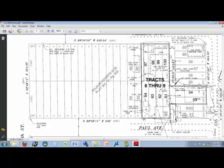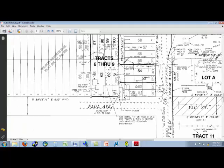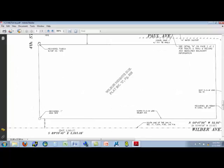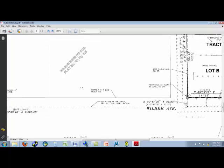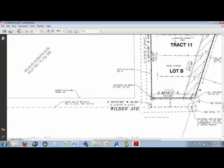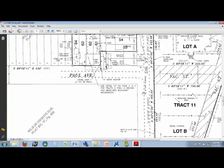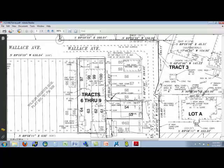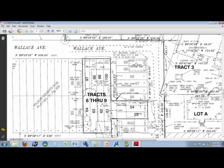They found only this point, and this point. Well, so you might be thinking, wow, how did they figure all that out? Well, there has to be other monumentation searched for in a lot of other places. For instance, this point here and this point here become very significant. This point here becomes very significant for geometrically reestablishing not only the directions, but the lengths of all these lines.